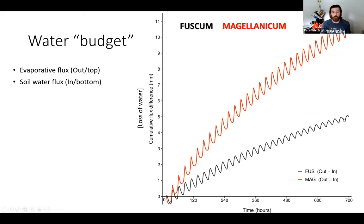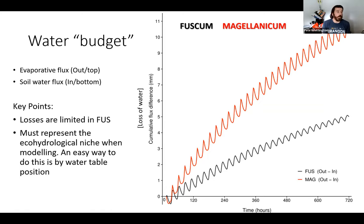The Magellanicum lost 10 millimeters, almost 11 millimeters, over the same time. So the losses are limited in the Fuscum, which we think represents its ecological niche, or the importance of representing the ecological niche when modeling. And so the easiest way to do that is through differences in water tables.